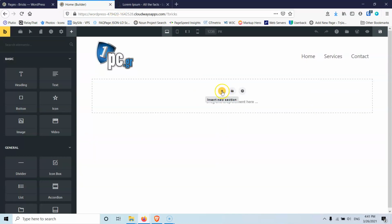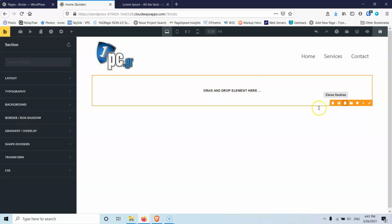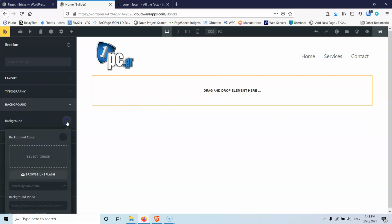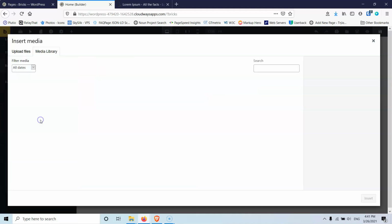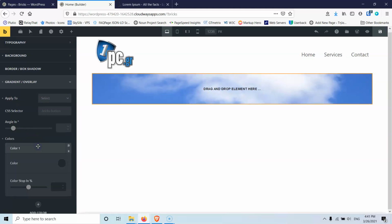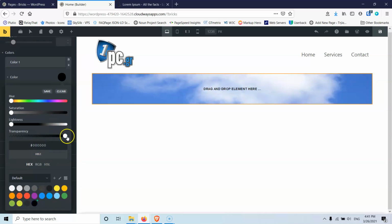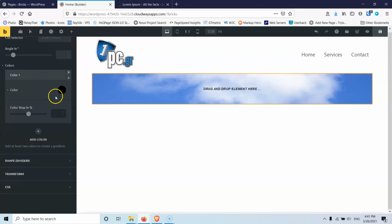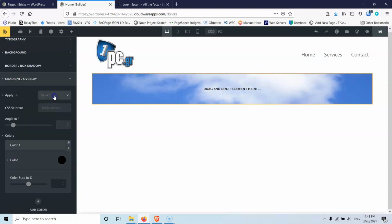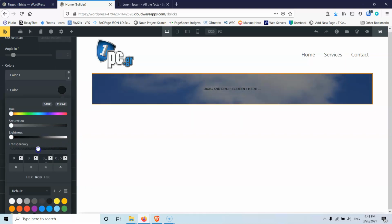So let's start building. I'm going to click here to insert a new section, and we're first going to click into the section. Okay, let's go to the background, and let's add the background image, so select the image, and this is the background image that I'm going to use. Let's go into the overlay, and I'm going to add a color, and this color is black. We're also going to select the transparency. So first let's go to apply, select overlay, and then color, and select the transparency to be around 50%, 0.5, something like that.